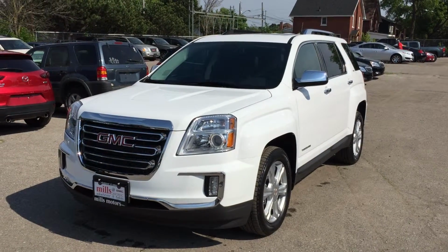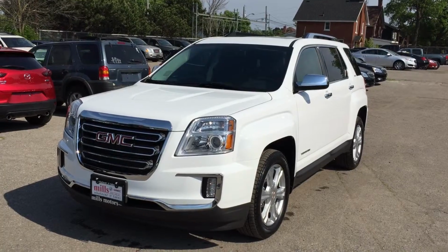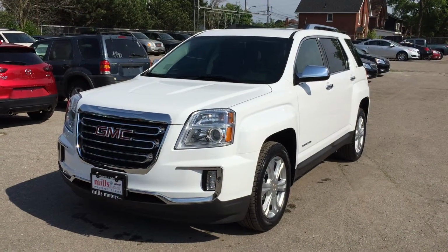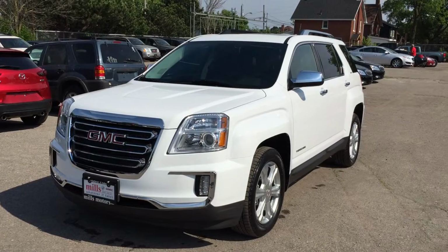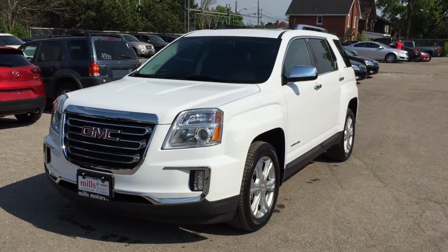Welcome to a beautiful day here at Mills Motors, located at 240 Bond Street East in Oshawa. Today we are looking at the awesome 2016 Terrain SLT all-wheel drive, shown here in the very nice Summit White. Under the hood has the 3.6 liter DOHC direct injected V6 engine with the 6-speed automatic transmission.